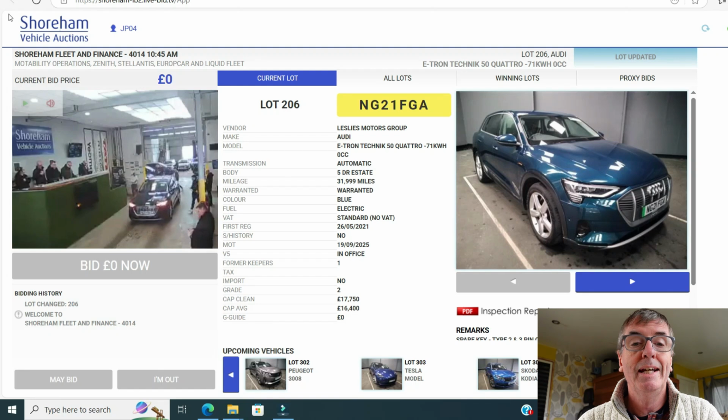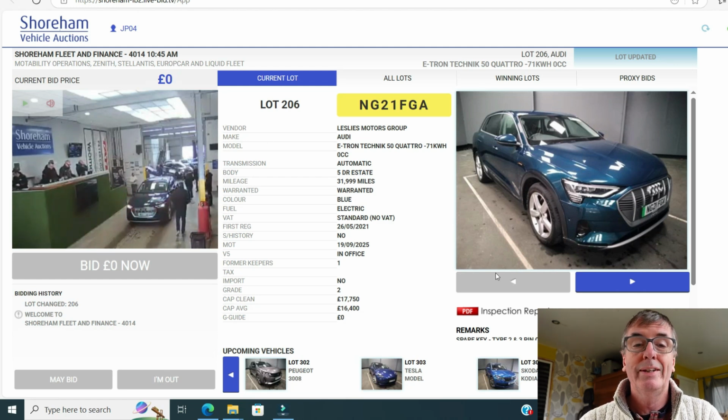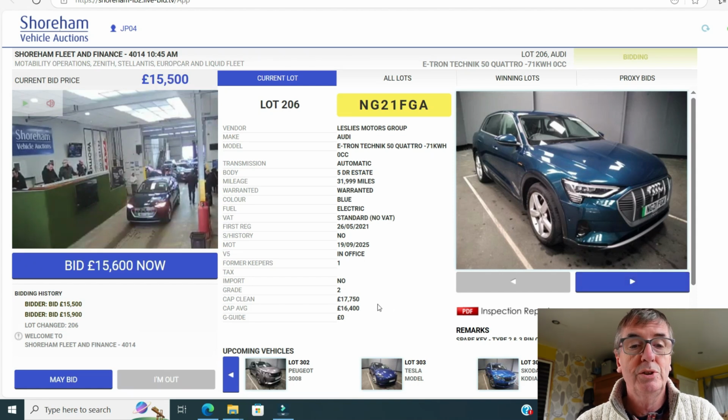Audi e-tron Technic 50 Quattro 71 kilowatt hour on a 21 plate. To me they look like Bobby Basic wheels. So with Audis and all the Germans, it's just spec the whole time. So 16.4 is its average guide price.